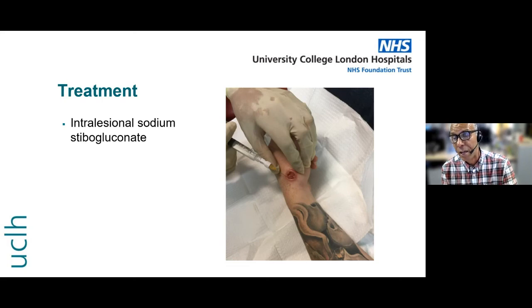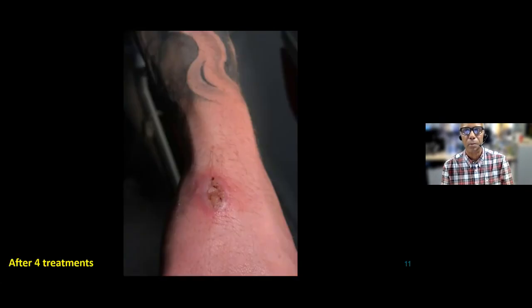And you can see me here infiltrating around the edge of the ulceration, usually going at 4 or 5 different points, and also attempting to ensure that the infiltration also gets into the base of the lesion as well. Go to the next slide, please.